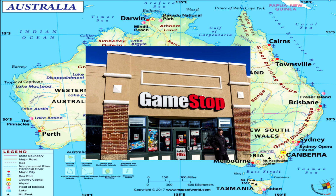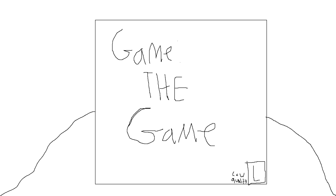The other day I drove just south of 40 minutes one way to buy a game at a GameStop in a place I've never been to and never heard of. I was so jittery and excited, I finally got it. It was in my hands. I tore off the shrink wrap.